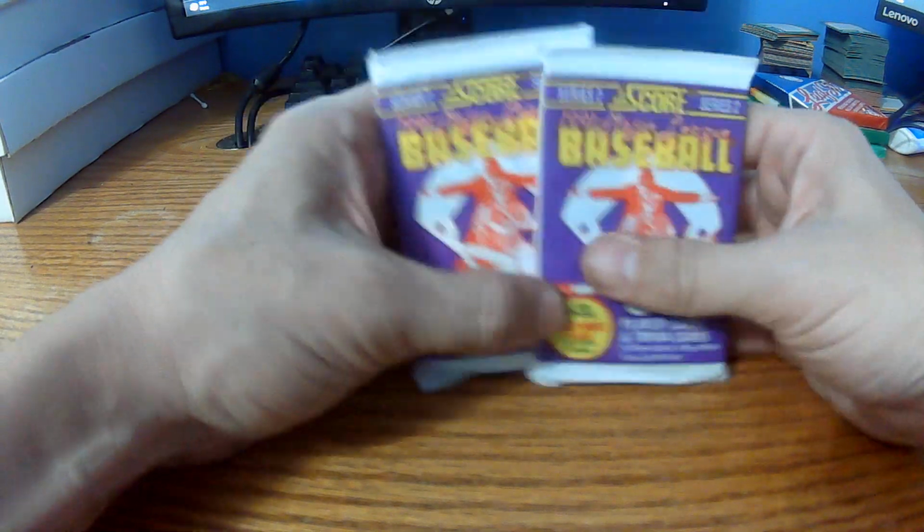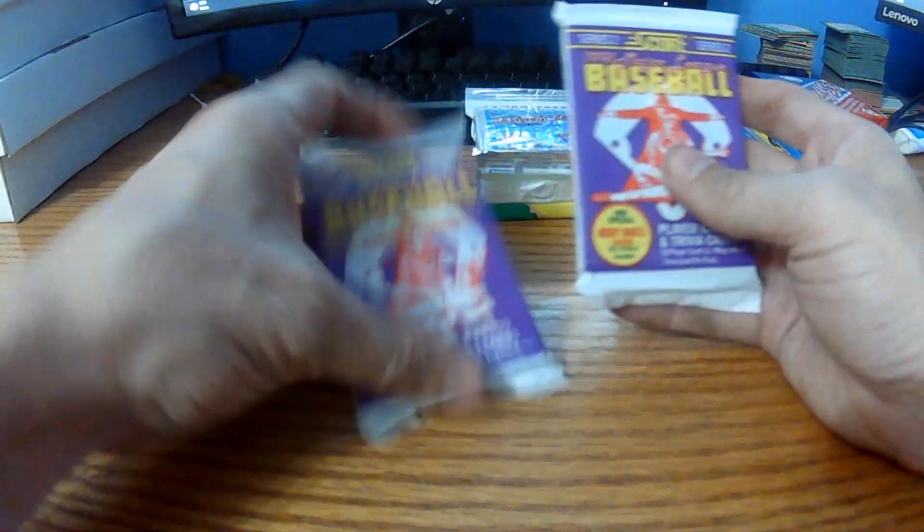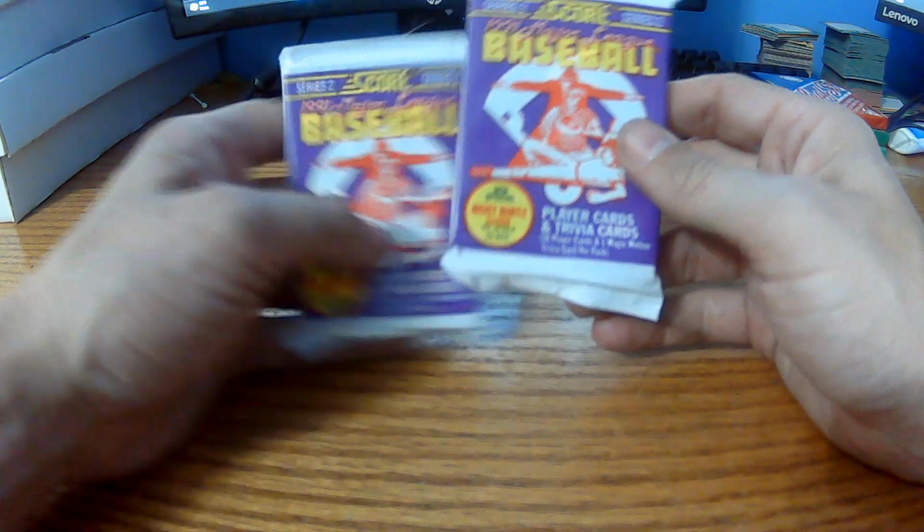And now we have a couple 92 Score, Series 1, actually Series 2. Here looking for Chipper Jones rookies, as well as the potential of finding the unlikely Mickey Mantle insert or insert autograph, which is one of my Holy Grail cards.